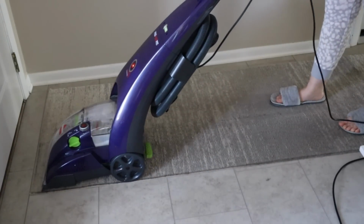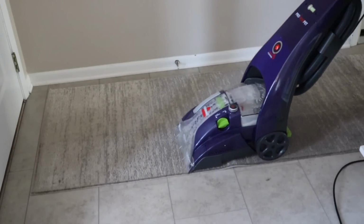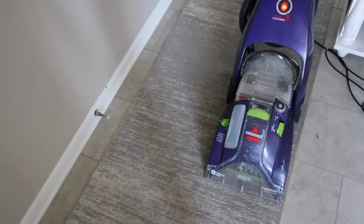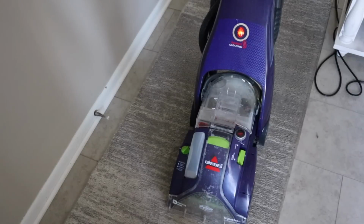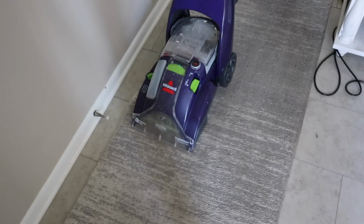But when I carpet clean, I usually just saturate the area, and then I will go over it a few times to suck all the water up, and then I'll do the rest of the sections of the rugs, and then I'll keep going over it until I'm basically sucking up no water. I just want to make sure to get all the water out.